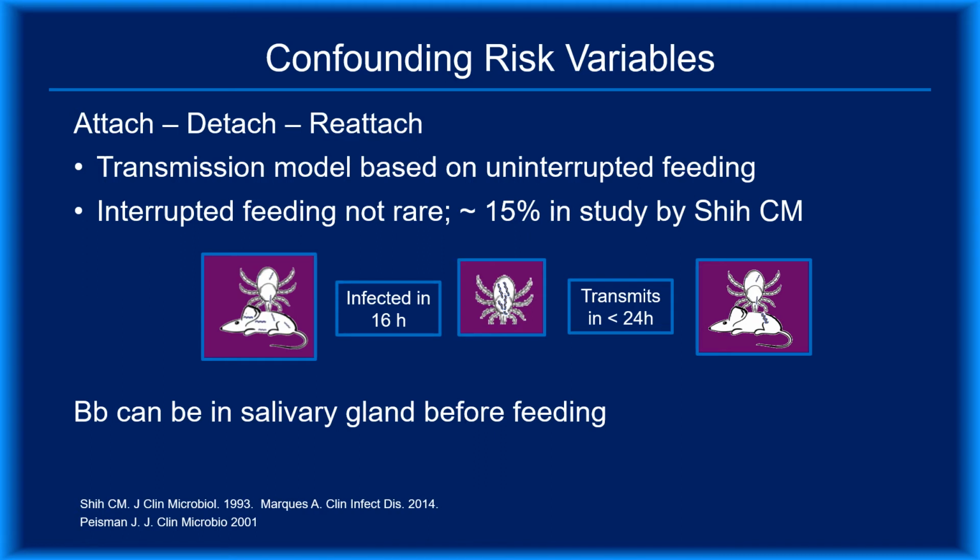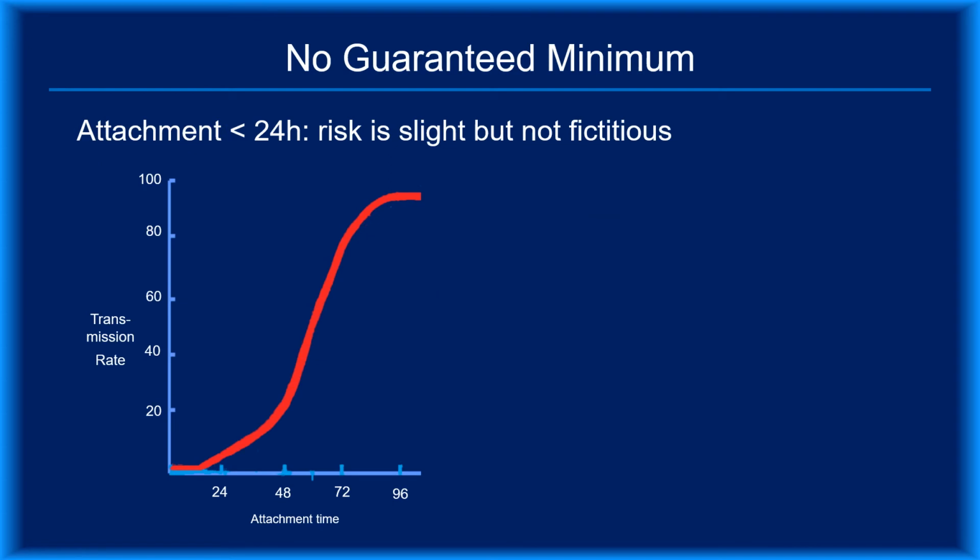Researchers using mouse hosts found that ticks which were initially attached for at least 16 hours were subsequently infectious within 24 hours of reattachment. So it appears that the 24-hour clock starts with the first attachment. Findings from Peisman and colleagues add to the uncertainty about the duration of the grace period, because they documented that Borrelia burgdorferi was present in the salivary glands of some ticks prior to feeding. The transmission studies were done with Ixodes scapularis ticks, and it's possible that transmission rates may differ by host species.